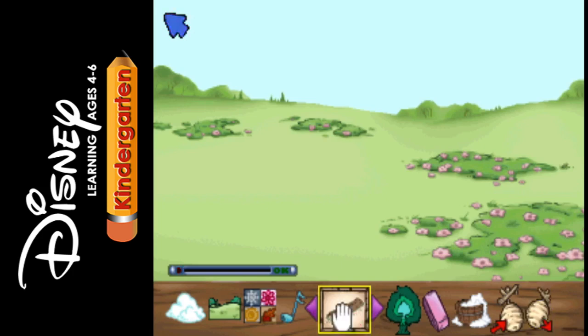Would you be so kind as to show me your idea of the perfect thoughtful spot? Thank you.